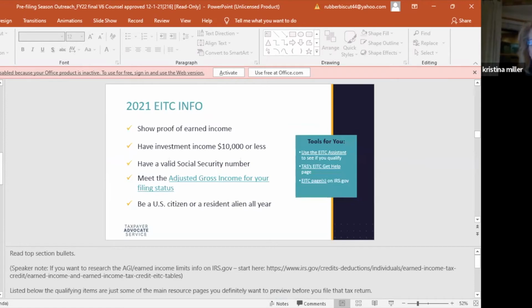For 2021 EITC information, show proof of earned income, have investment income of $10,000 or less, have a valid social security number. You must meet the adjusted gross income for your filing status, and you must be a U.S. citizen or a resident alien all year.